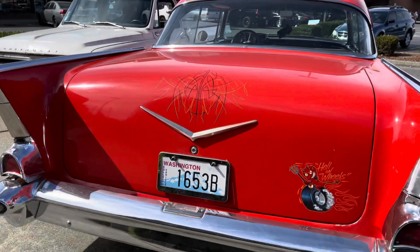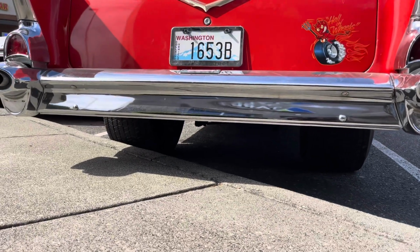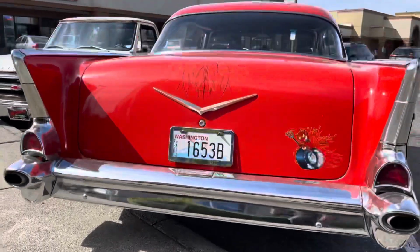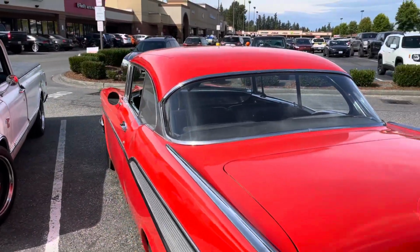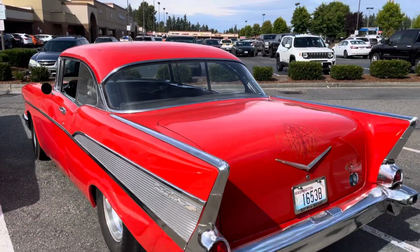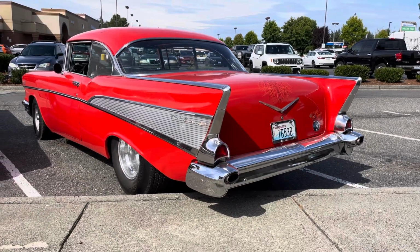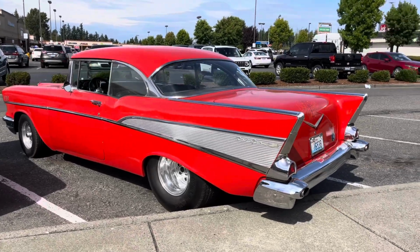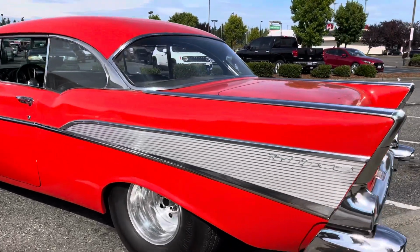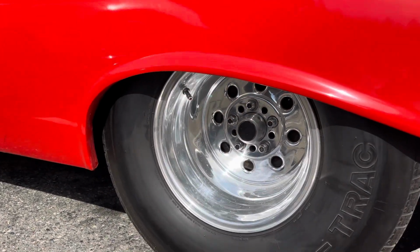Let's see if I can get this. And it's sitting next to a nice C10. Or is that a C20? It looks red kind of, but it's orange. So you got weld wheels on it. Let's see. Are they centerline? No, they look like weld wheels.